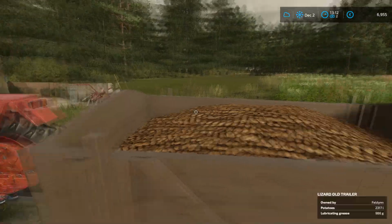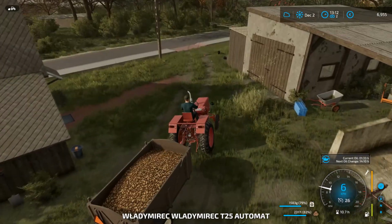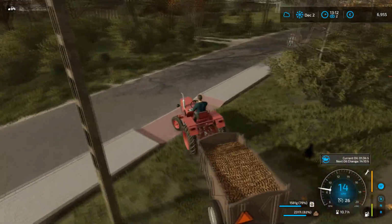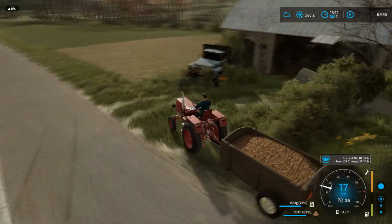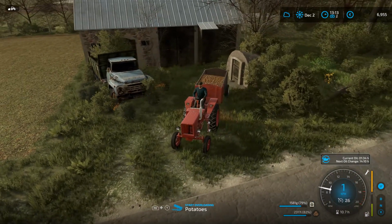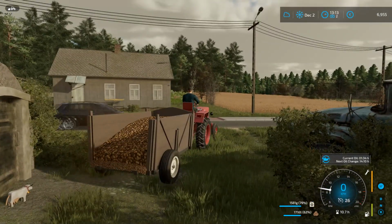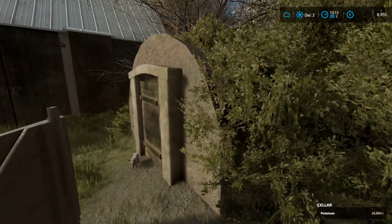But we actually got quite a lot of potatoes from down there that was just sat by the side of the field. We ended up, as you can see there, with 2,317 litres. That is not half bad for literally just going down there with a shovel to pick them up. So, let's back it in here. I think it only unloads out the back. We're about to find out. Oh, yeah, there we go. Straight into the cellar. Lovely. Perfect. And once that has all done, we should end up with about 28,000 litres of potatoes.